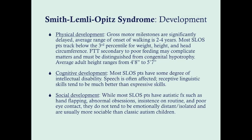Cognitively, most SLOS patients are going to have some degree of intellectual disability, usually in the moderate range. Speech is often affected. However, their receptive linguistic skills tend to be pretty preserved and are much better than their expressive skills. Interestingly, as previously mentioned, they tend to have autistic features, and that kind of gives us some insight into what causes autism, which has been very elusive for neuropsychiatrists for some time. So that's something that's worth studying.